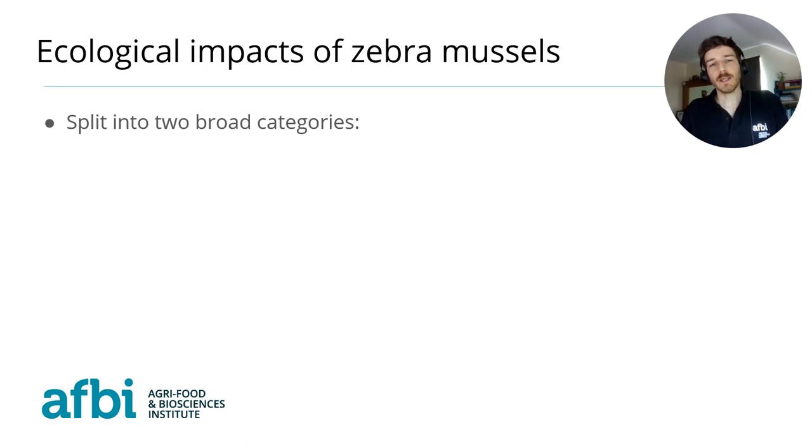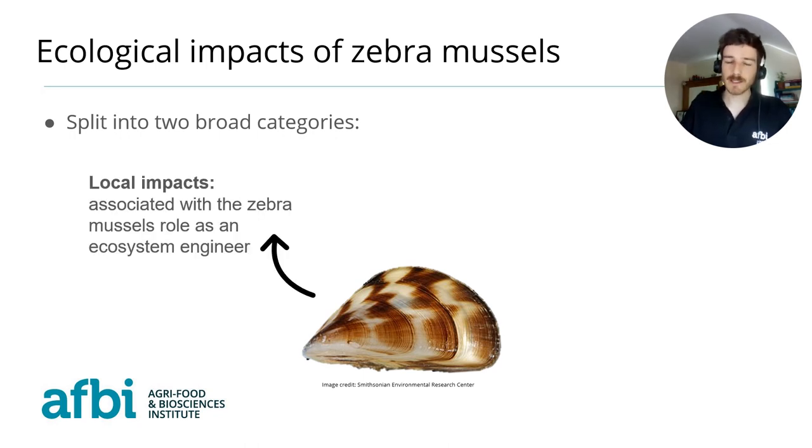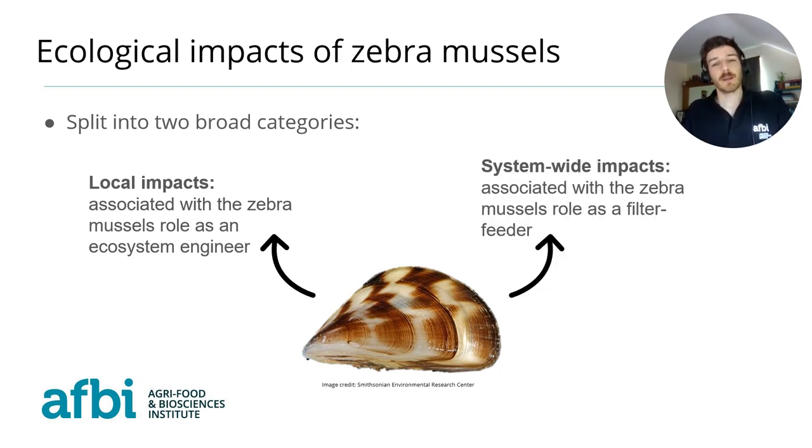So the ecological impacts, aside from biofouling on native wildlife, can generally be split into two broad categories. We've got local impacts, and these are generally associated with the zebra mussel's role as an ecosystem engineer. I'll talk about that in just a moment. And then we've got system-wide impacts, which are generally associated with the zebra mussel's role as a filter feeder. And I'll go over that in a little bit more detail as well.